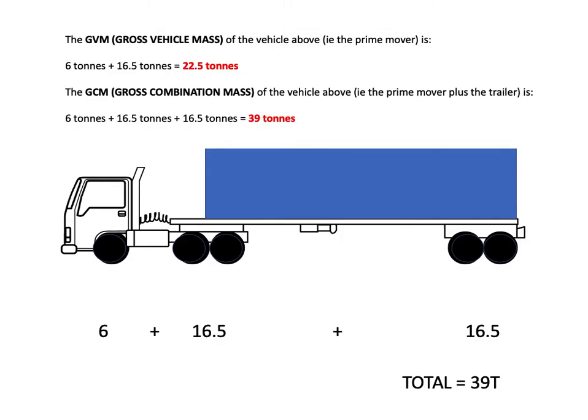In this diagram we can see that the gross vehicle mass of the vehicle, i.e. the prime mover, is 6 plus 16.5, which is 22 tonne, and the GCM of the vehicle, being the prime mover plus the trailer, is 6 plus 16.5 tonne plus 16.5 tonne, which is a total of 39 tonne.